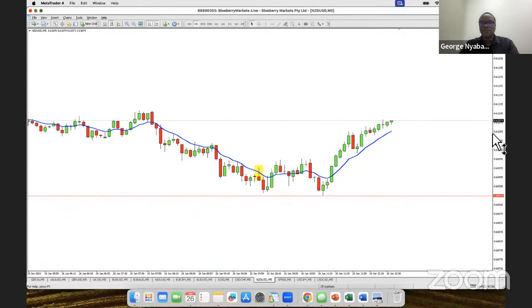New Zealand versus dollar, again with a bull breakout, test of the EMA, a bit of a tight trading range, so still strongly bullish. Let us see how it comes back, if it comes back to test the EMA, and if we get an opportunity for the bulls to accelerate up, it would be worthwhile to consider that. But we need to see the strength.